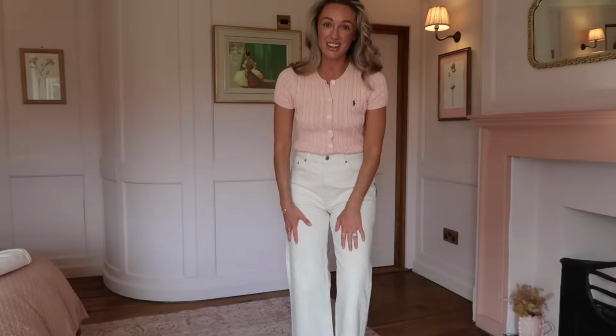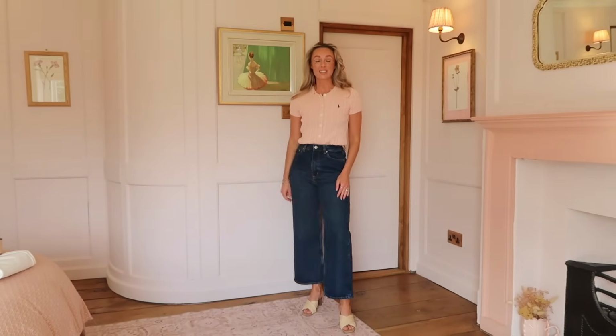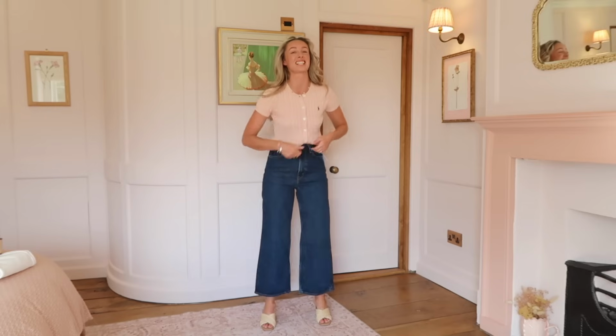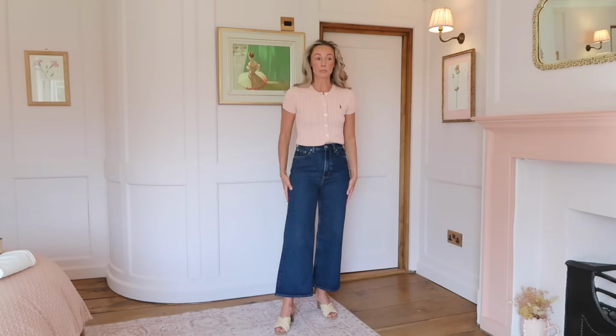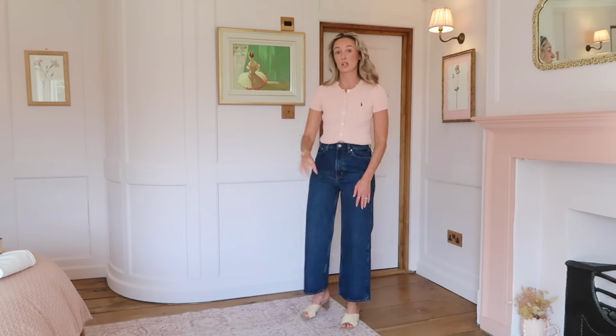I think they look really nice with this top as well, so super happy with these. And then I was also on a mission to find something similar but in a darker colour, and I love these. I'm not sure that I like them with the pink so much. I think with a white blouse tucked in or a blue and white shirt like the one I was wearing earlier might look better, but these are the exact same style as the ones that I just tried on.